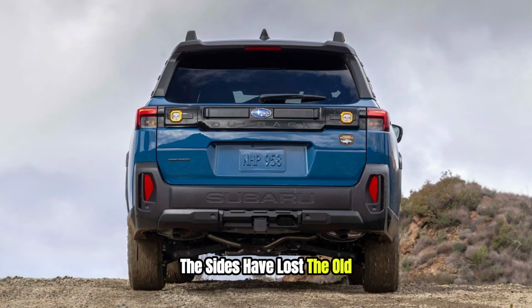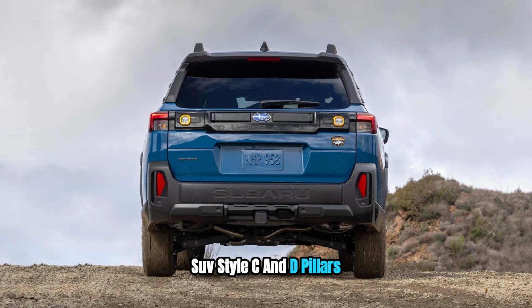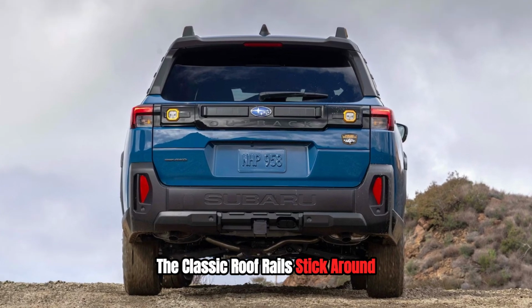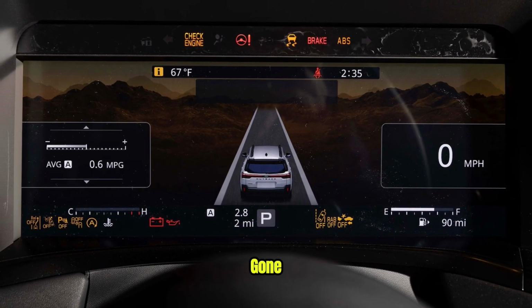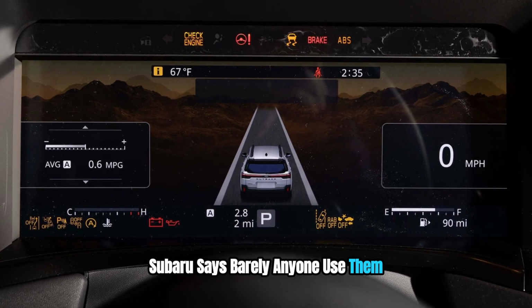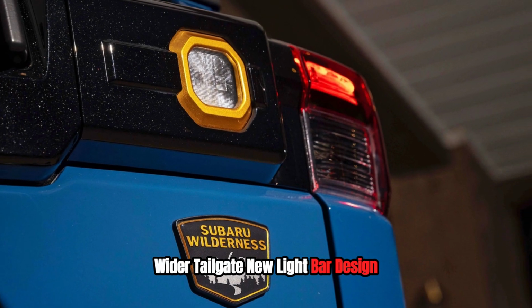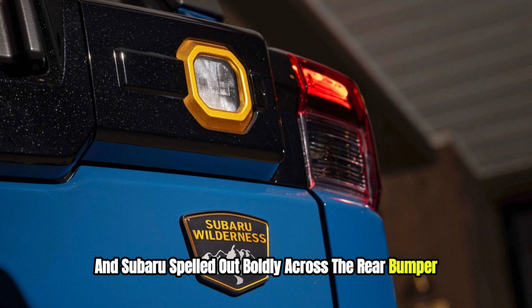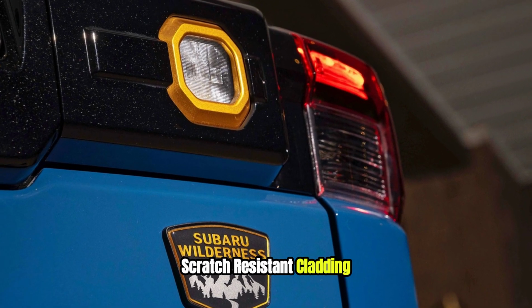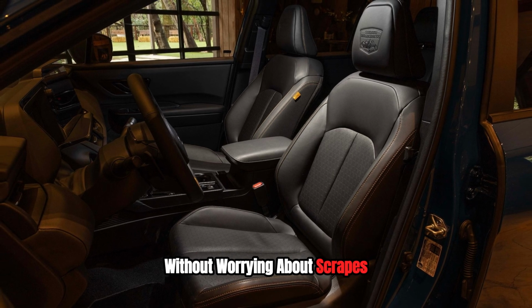The sides have lost the old swoopy roofline in favor of chunky, SUV-style C and D pillars. The classic roof rails stick around, but the fold-away crossbars? Gone. Subaru says barely anyone used them. Out back, there's a bigger, wider tailgate, new light bar design, and Subaru spelled out boldly across the rear bumper. Scratch-resistant cladding makes it easier to throw your gear on without worrying about scrapes.